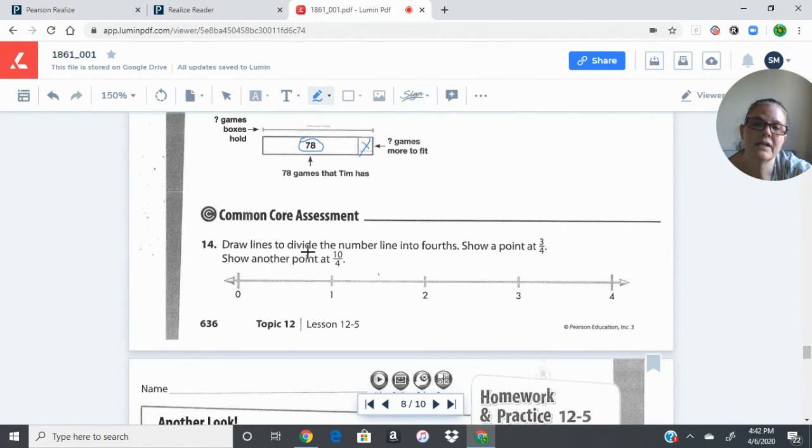Number 14, draw lines to divide the number line into fourths. Show a point at 3/4. So draw the lines to divide it into fourths. So we have to break these into fourths. And there's a fourth, and then 1, 2, 3, 4, and 1, 2, 3, 4, and 1, 2, 3, 4.